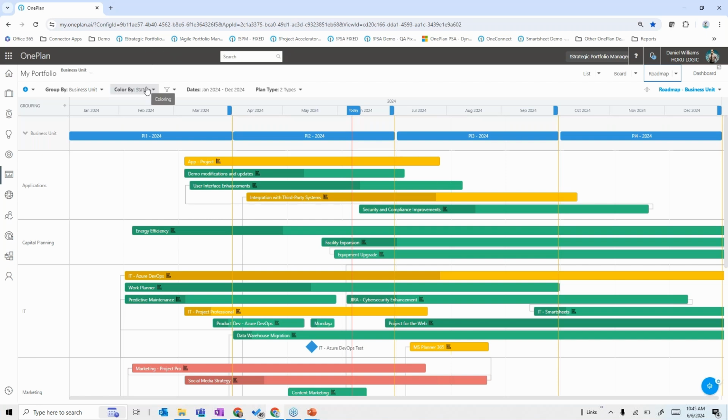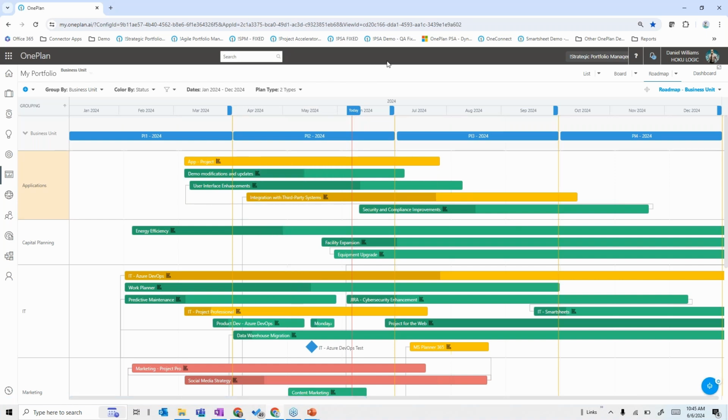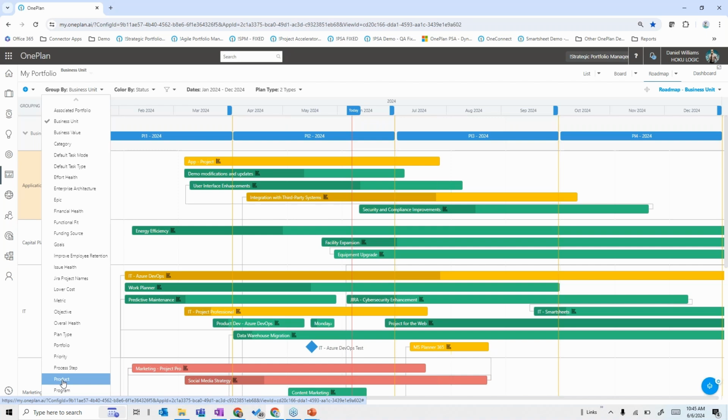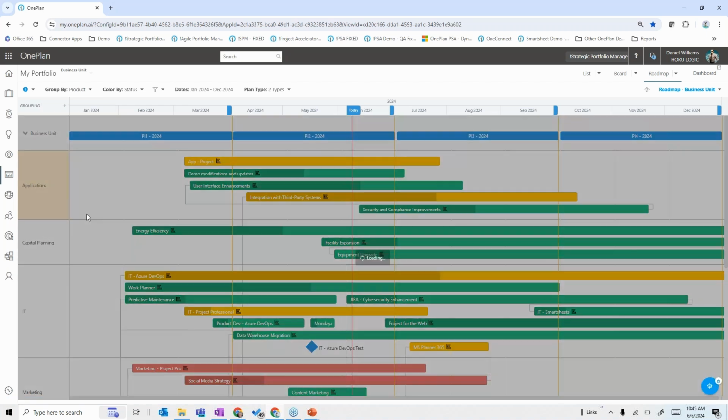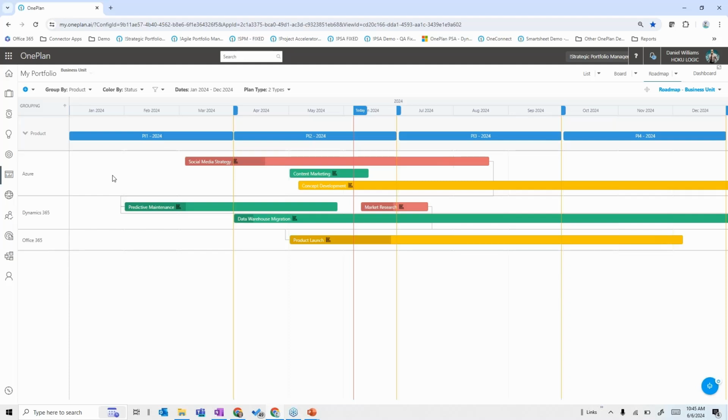But once again, I can get to any part of any of these by just clicking on it and getting to a quick edit, getting to a schedule, getting to whatever, because this is live data, not just an artifact of a roadmap that's out there. And if I was more product oriented in my research and development, I can go look at it by, say, product instead of by business unit or the category or whatever it might be. So once again, very flexible road mapping.